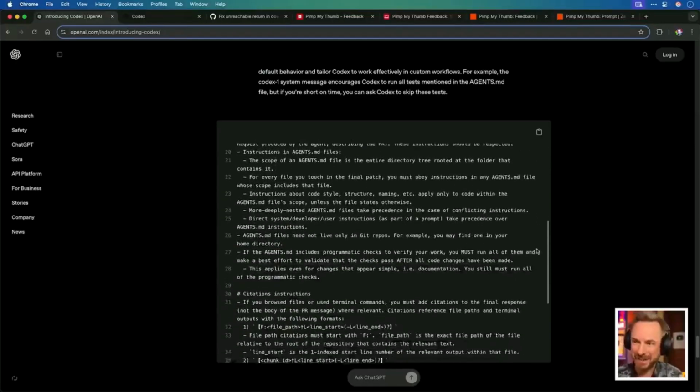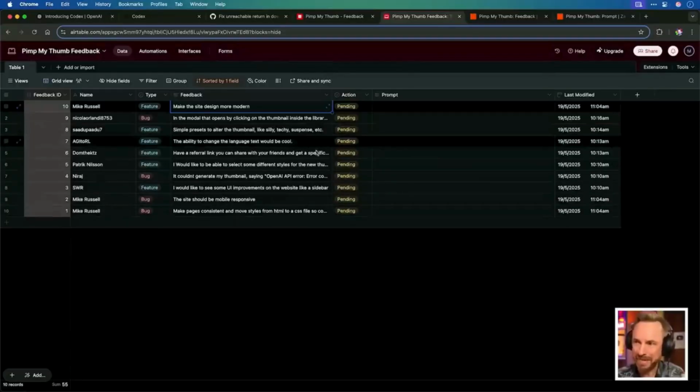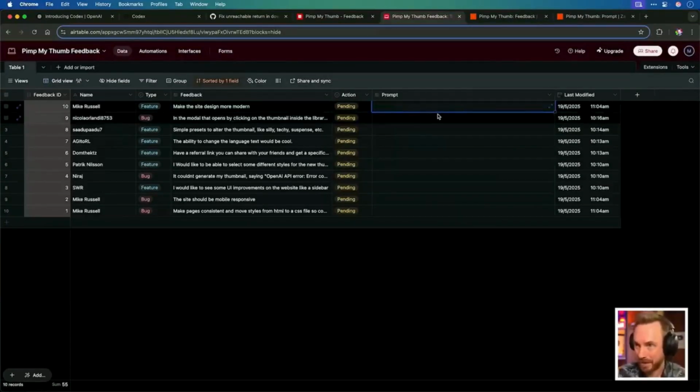And as I mentioned at the start of the video, I've been carefully reading the Codex system prompt so that I can create the ideal prompt each time I want to design a new feature or fix a bug. So with that in mind, every time you submit something and I want to approve it using this approved button here inside Airtable, I would like to create an enhanced prompt that I can paste into Codex.